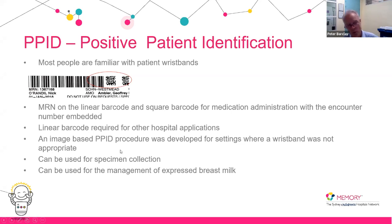And we also developed an image-based positive patient ID procedure for places where wristbands were not appropriate. And that can often be in psychiatric facilities where there's potential for self-harm with wristbands. And sometimes in geriatrics, it's easier to have a picture that can be in the EMR, and that can be used as part of the positive patient ID process.